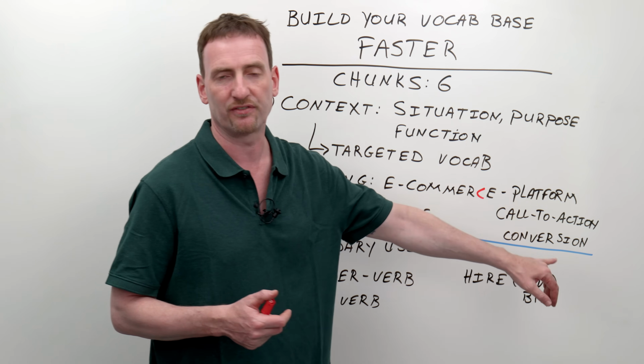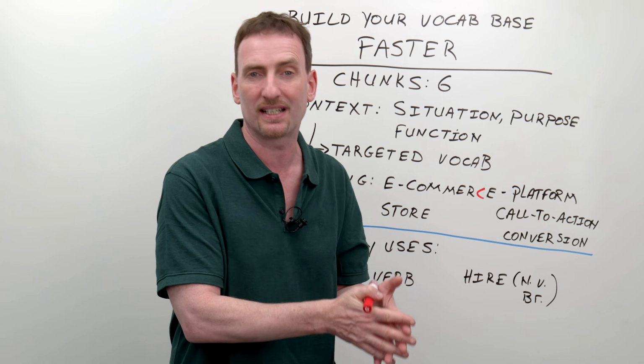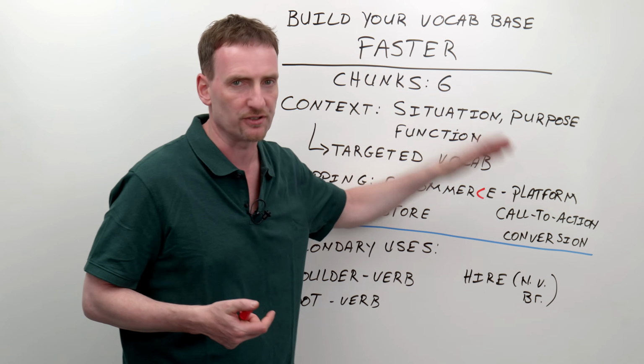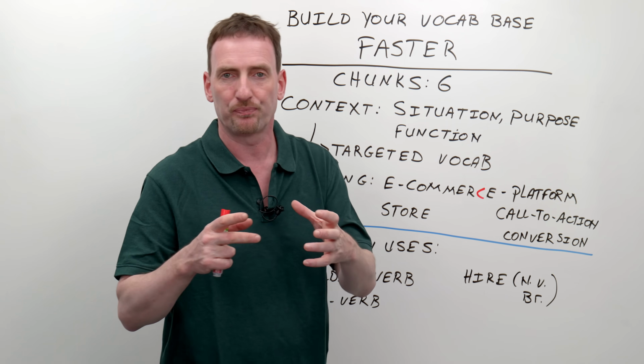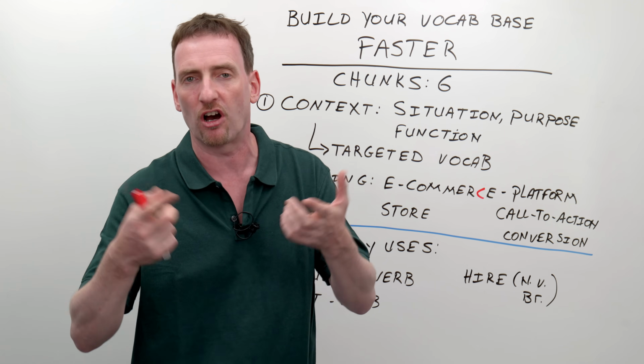Conversion rate. What is a conversion rate? Turning a visitor to your website into a customer. That's the conversion, right? So again, these are just examples. There's a whole list of words. But once you put all these words together, each one will help you remember the other because they're all related somehow.